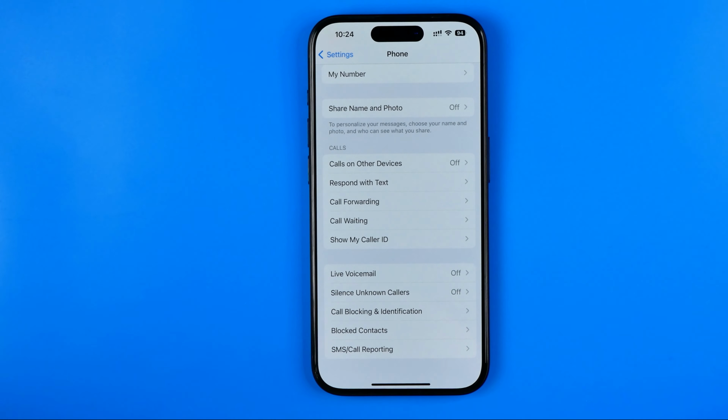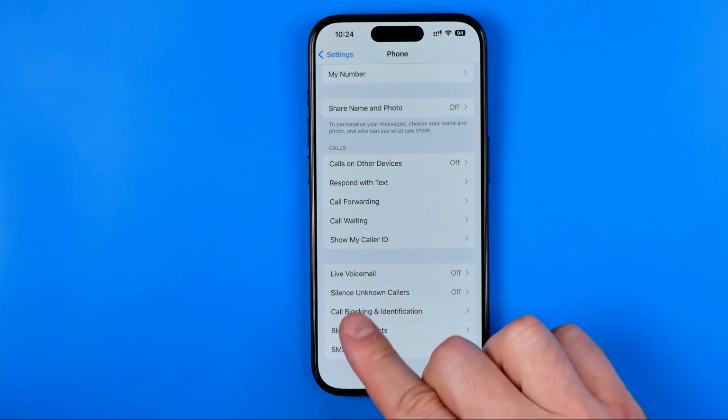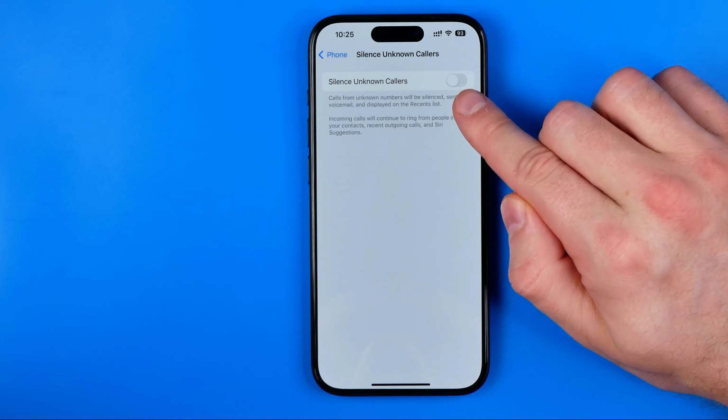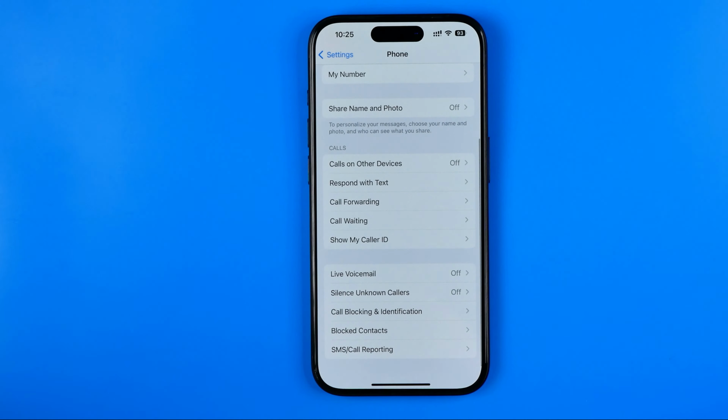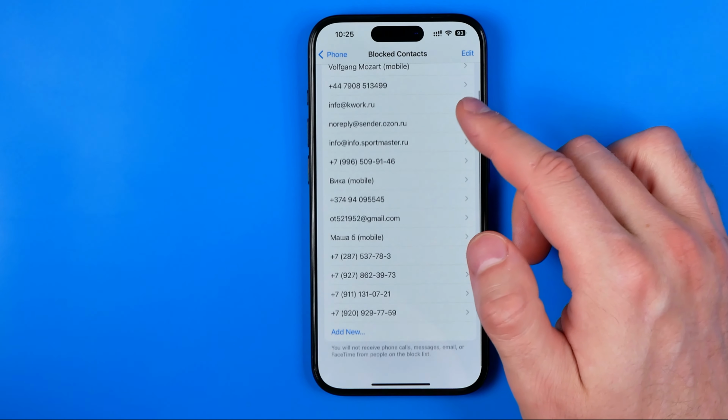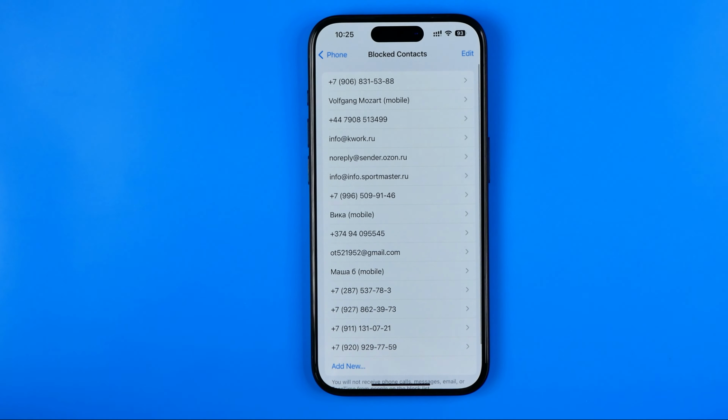At phone settings, we are looking for silence unknown callers option. If this option is enabled, calls from unknown callers will be silenced, so just make sure it is turned off as well. After that, we need to go down below here where we can easily find blocked contacts. Here we can check all the numbers and the email addresses we've blocked, and these users are not able to call us. And guys, if you are not getting incoming calls from a particular user, you should check this list.